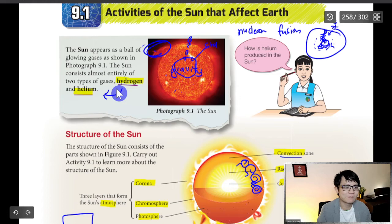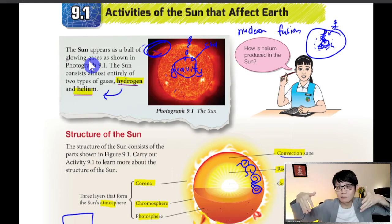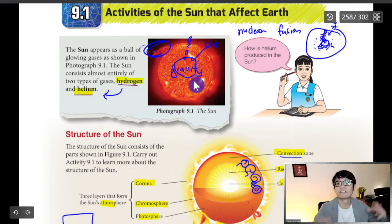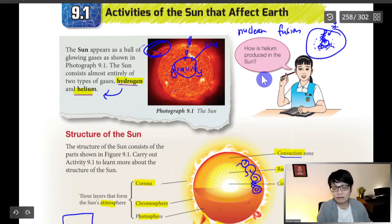The sun is a massive ball of gas. It's not like now, where I can stand here because there is solid, but the sun is just gas. What gas? Hydrogen and helium. But the reason you see it like a ball is because first, the gravity is very strong, so it pulls all the gas together. So in one sense, I would say it's liquid and gas also.